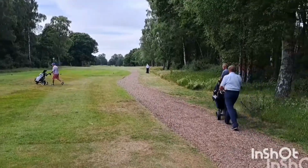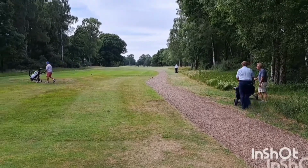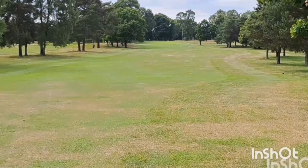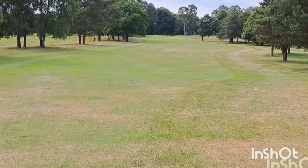That's a look down the 9th at Easingwold, 504 yards. Par 5 looks straight enough. That's a further look down the 9th, par 5.